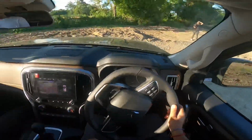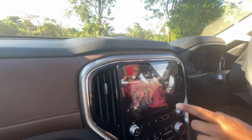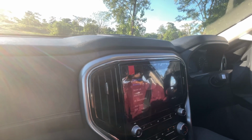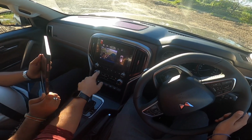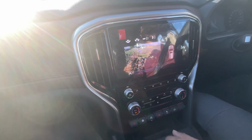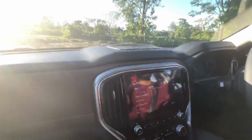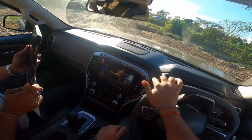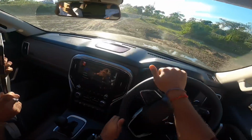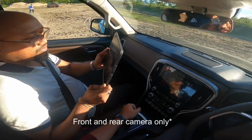Okay. You can see the lag of the camera. One of the biggest bugs of this particular car, I'll show you again. Just look at the camera of this. The resolution plus the FPS is so poor on this vehicle. When you're paying around 20 to 25 lakhs for this top model, the camera should have been far better than this. And this model doesn't get a 360 degree camera, it's a 180 degree camera.